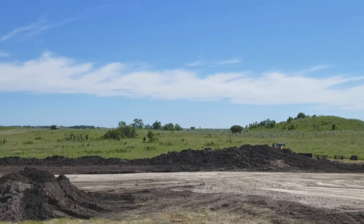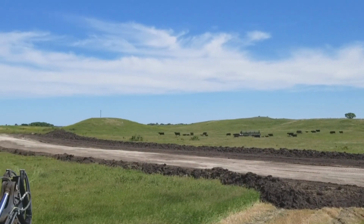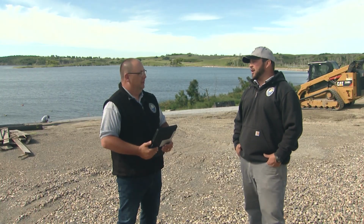Okay, and when you showed up here the first time, this is on a wildlife management area. Correct. What did you see? About 3 foot high grass and trees. So you guys put the road in? Yeah, we put the road in. From start to finish, we'll take care of this project ourselves. We will sub the concrete contracting out on it though.